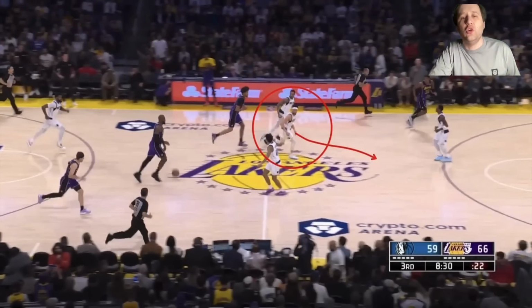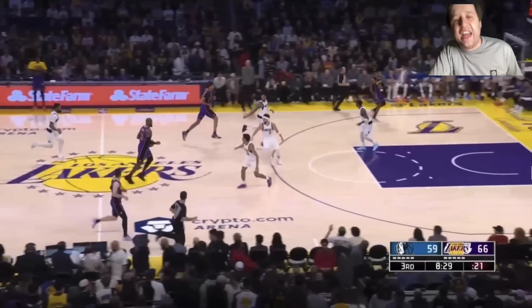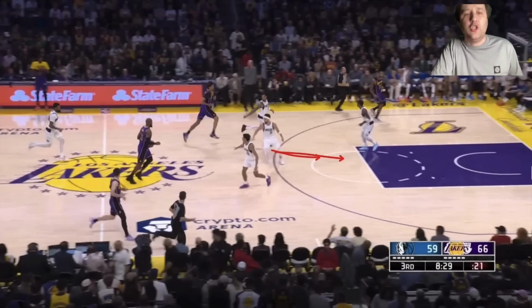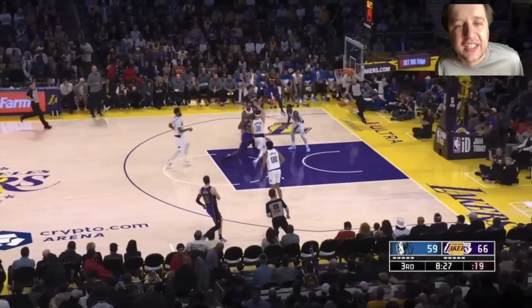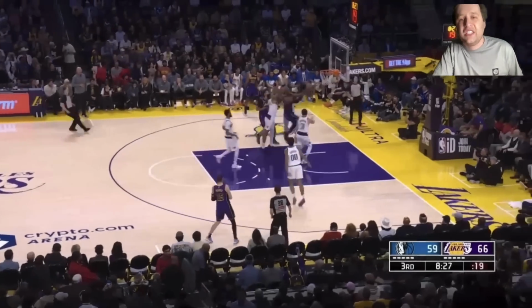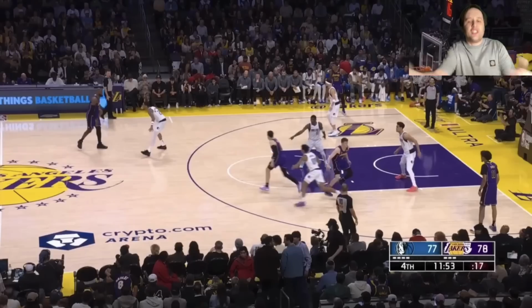Klay Thompson's going to do what you cannot do. He's not going to step up and stop LeBron with the ball. He's going to backpedal. The problem with that is you backpedal. Now LeBron's in the paint. And once he's in the paint, it doesn't matter what you do. Look at Klay Thompson. You're not even guarding LeBron until he's in the paint. So that's just full head of steam. That's a layup line. Now it's LeBron's turn.